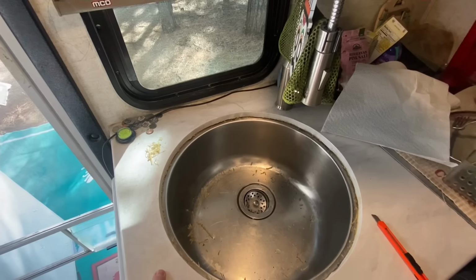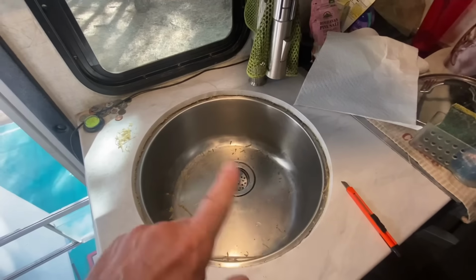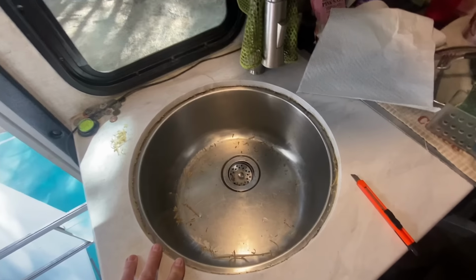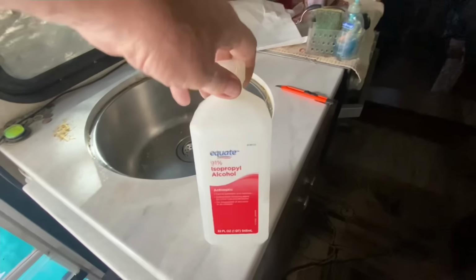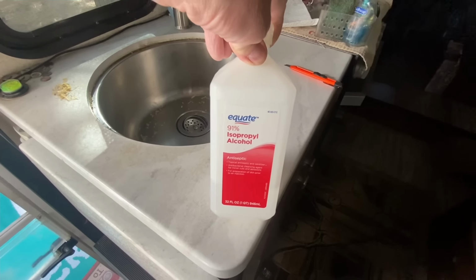Now I've got most of it cleaned out. I'm going to wipe it down with a little rubbing alcohol, get all the shavings out, and maybe go around it one more time with the knife. And then we'll move on to caulking. And don't worry, my helper's in here too. So I'm going to wipe it down with a little of the isopropyl alcohol.